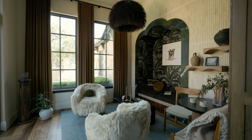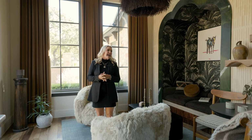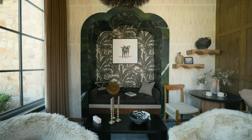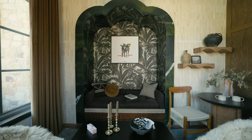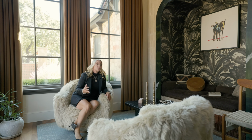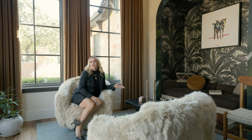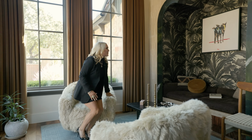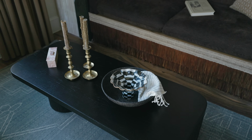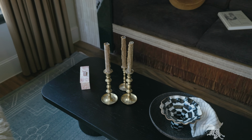And this space is so incredible because, again, the light just floods in, the morning sun, and you've got multiple options for lounging and seating. You could curl up with a book in one of these chairs, and you can enjoy the beautiful courtyard views, or hop over to the little built-in lounge. And you can see on this beauty, we've got this leather fringe detail. This was all custom made. And just one more element to add some texture back into the room.